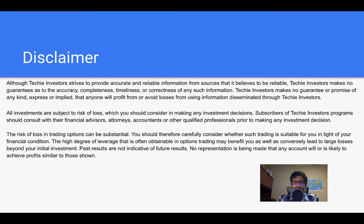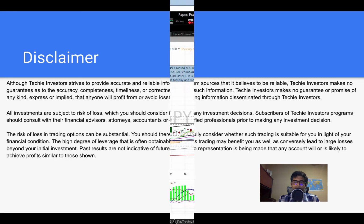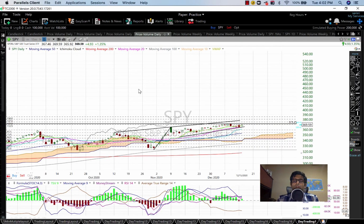Having taken care of the disclaimer, let's look at how the markets look today, and then later we'll look at the picks that we think would go up in the next few days that could be profitable for you, and then we'll look at some of the updates of the stocks that we had considered in our earlier episodes. First, let's look at the SPY charts.